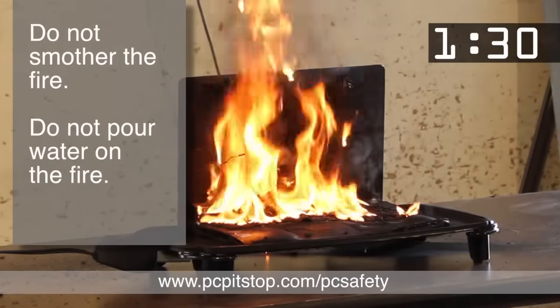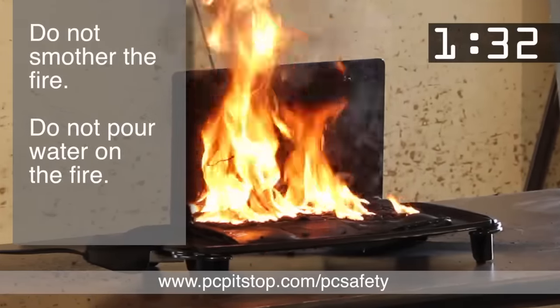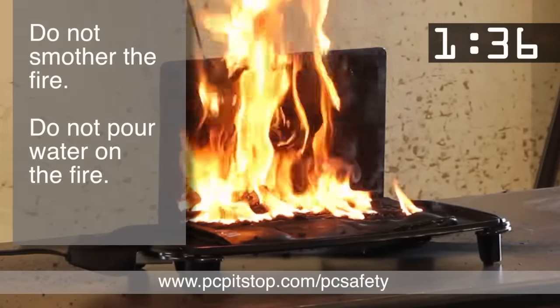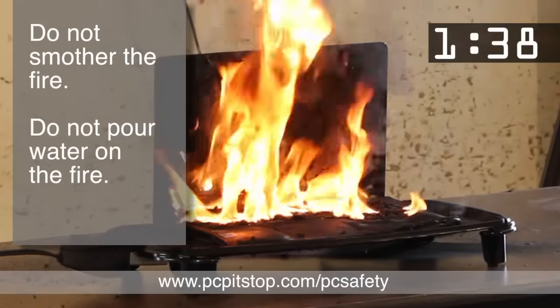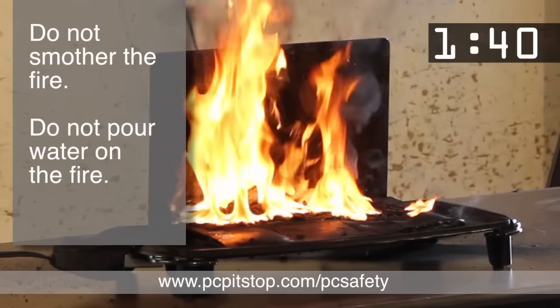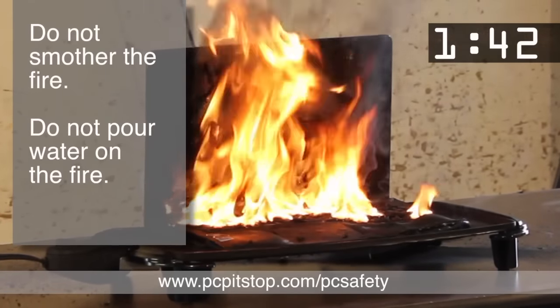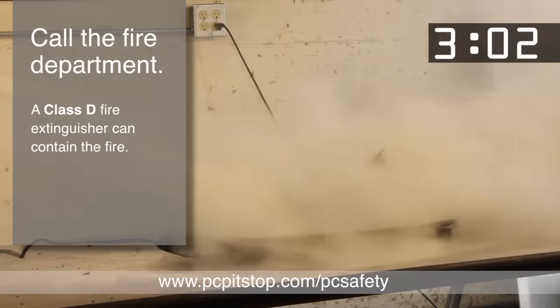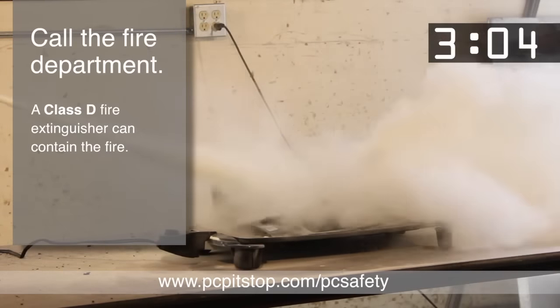So do not try to cover it with a blanket or smother it or extinguish it with water. Throwing water on this fire could be catastrophic. It could cause an explosion, or at the very least could scatter the fire particles to other areas. To put this type of fire out, you need to use a Class D fire extinguisher.